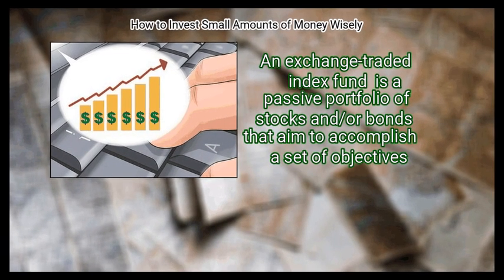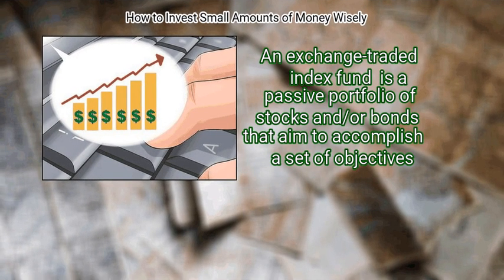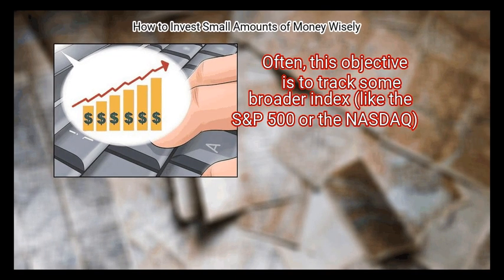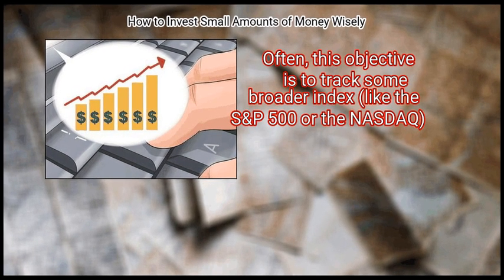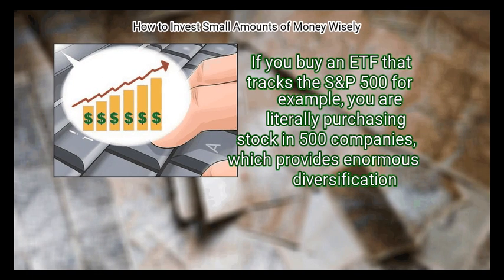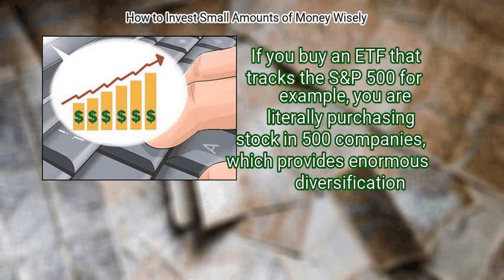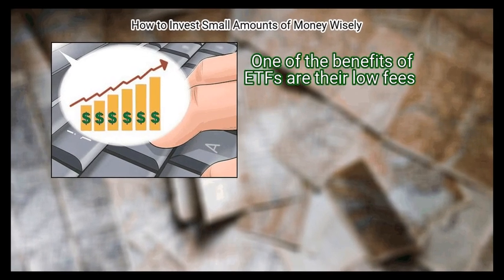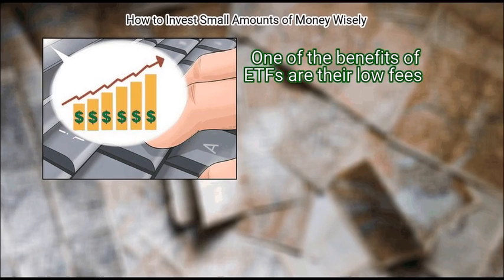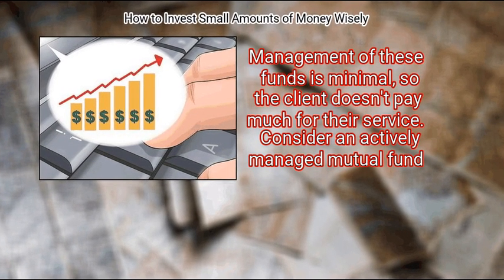An exchange-traded index fund is a passive portfolio of stocks and/or bonds that aims to accomplish a set of objectives. Often, this objective is to track some broader index, like the S&P 500 or the Nasdaq. If you buy an ETF that tracks the S&P 500, for example, you are literally purchasing stock in 500 companies, which provides enormous diversification. One of the benefits of ETFs is their low fees. Management of these funds is minimal, so the client doesn't pay much for their service.